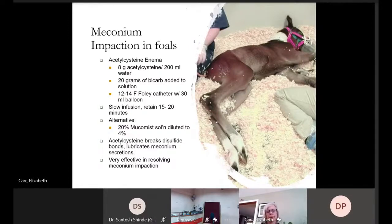Acetylcysteine can be bought in bulk, and the recipe is to take about 8 grams of acetylcysteine in 200 mils of water. You should add some bicarb if you're using acetylcysteine powder. Take a 12 to 14 inch or French Foley catheter with a 30 mil balloon.